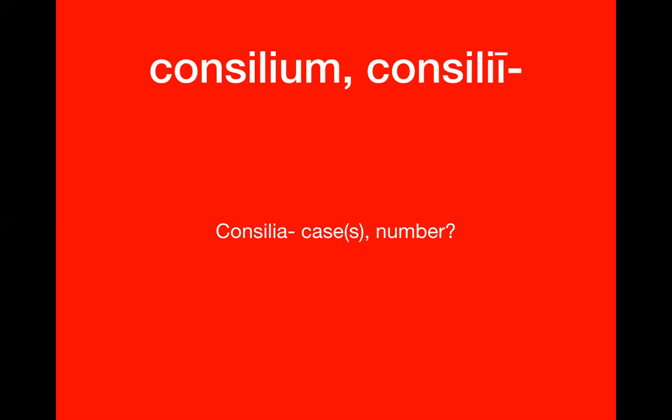Grace, what is concilium? Plan. Yeah, plan. What gender is it? Is it neuter? It is neuter. Second declension neuter. Concilia then would be what? Anyone? What concilia with an A? It wouldn't be feminine first declension nominative because it's not. It's second declension neuter.